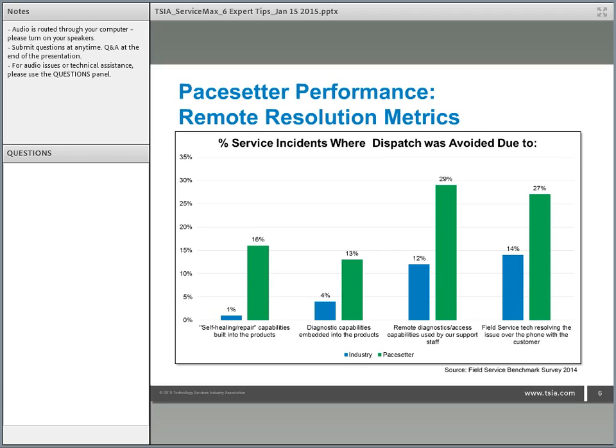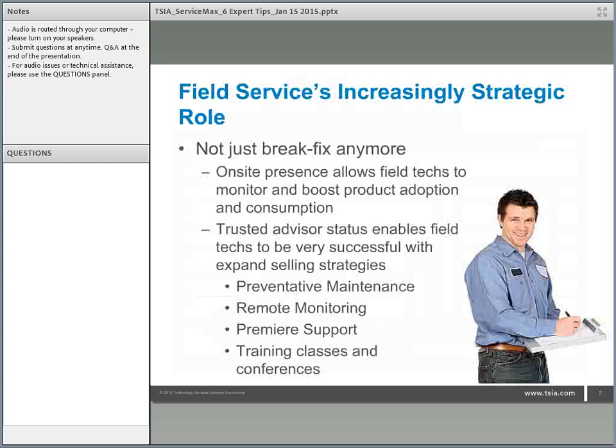But look at these PaceSetter numbers. Now, these are for about 25% of companies who have heavily invested in proactive technology and processes, and you can see some pretty dramatic results here of on-site avoidance due to various remote proactive approaches. So there is some real money to be saved here and some real customer experiences to be impacted. So absolutely, I would recommend that you take these numbers to heart. And if you have not yet invested in various proactive approaches for your field service team, 2015 is really the time.